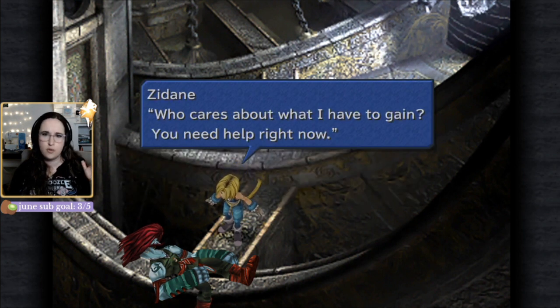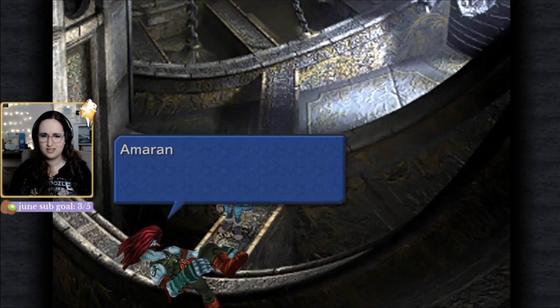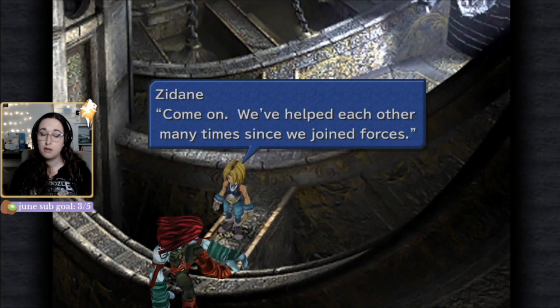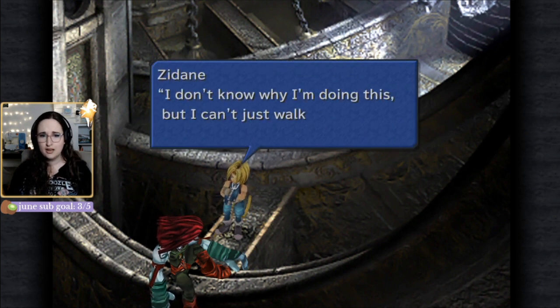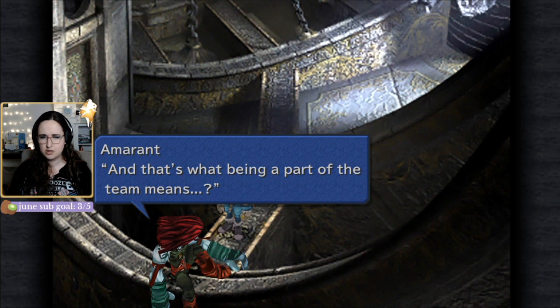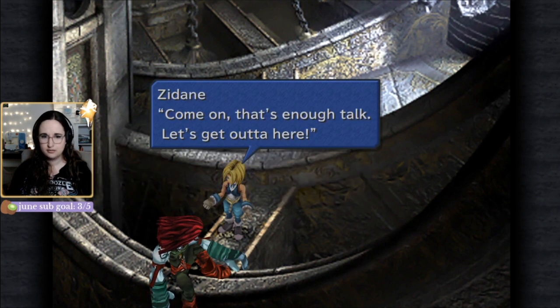Who cares about what I have to gain? You need help right now. You don't care. You're willing to put yourself at risk to save me. Come on, we've helped each other many times since we joined forces. You're a part of the team. That's all that matters. I don't know why I'm doing this, but I can't just walk away. It goes against my nature. And that's what being part of the team means. Isn't it? Come on, that's enough talk. Let's get out of here.